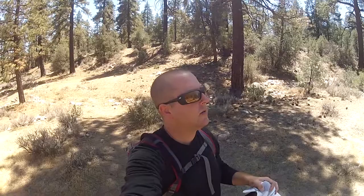Hello, I am at Pine Creek Campground. It's the trailhead for San Guillermo Mountain, and I'm in the wash adjacent to it, just getting ready to go up. This is definitely a use trail and not a maintained trail.